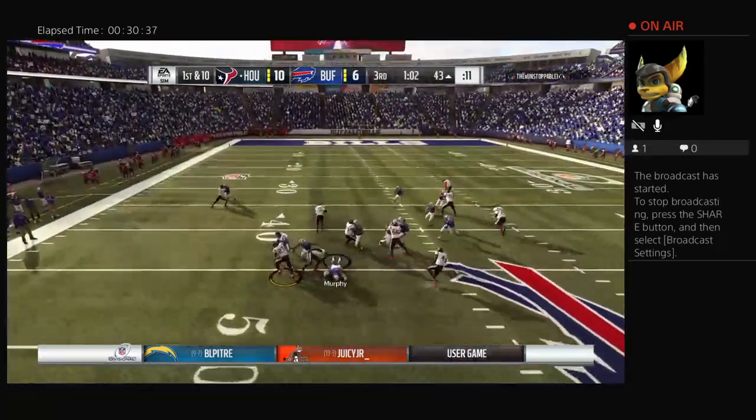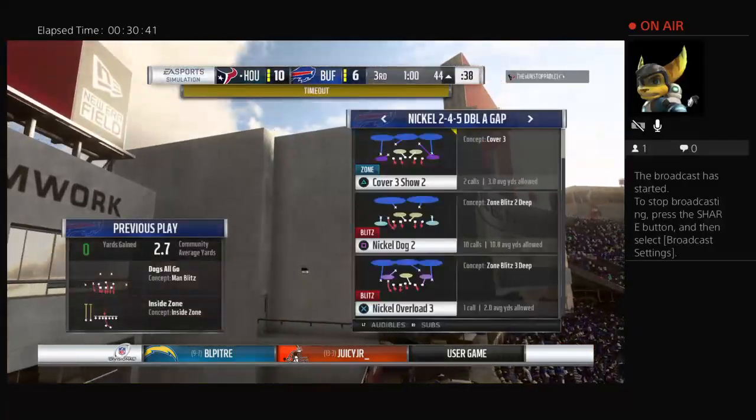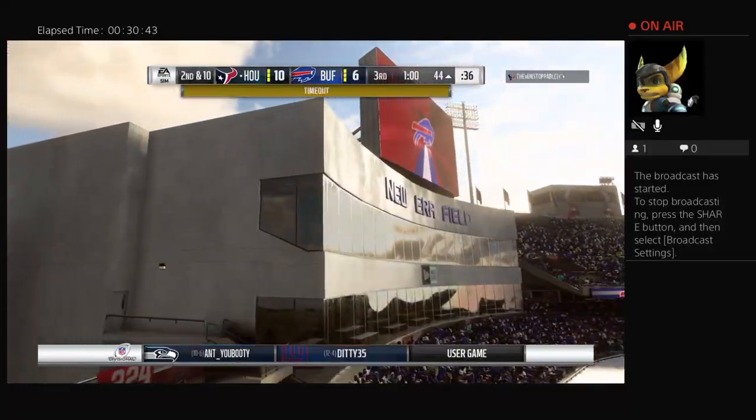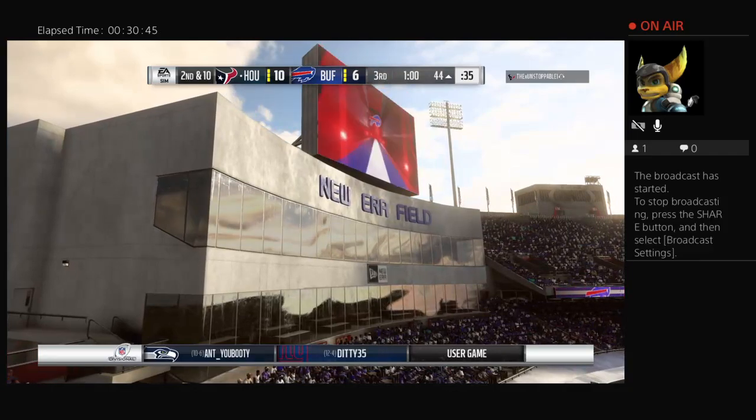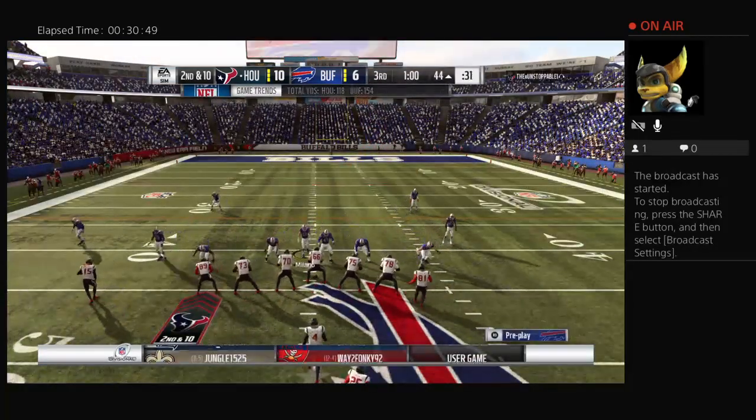They'll run it now out of the gun. Looking for a cutback lane, but nothing there as he's met at the line of scrimmage. The rush defense stout on 1st down. Here's 2nd and 10 from the 20.